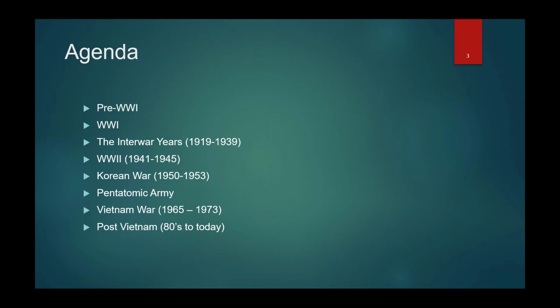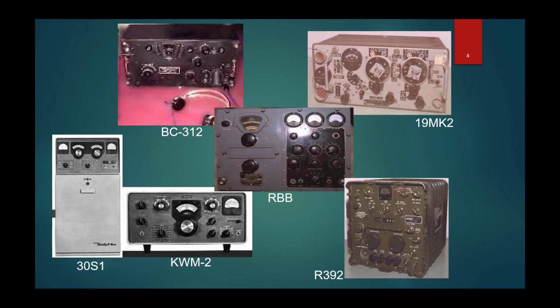I would love to expand this to a history channel type level of history into HF radio, but again, my time is limited. But I'm definitely excited to talk to you here today about these radios through the years. Here's just a couple of them that you may have heard about, or if you haven't, then here they are.